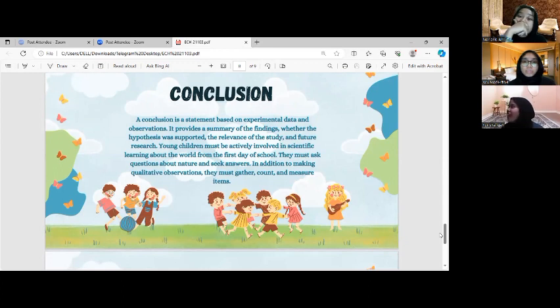Young children must be actively involved in scientific learning about the world from the first day of school. They must ask questions about nature and seek answers. In addition to making qualitative observations, they must gather, count, and measure items. Early childhood science is about offering experiences that can pique your children's curiosity and inspire them to become interested in their surroundings and natural mechanisms.